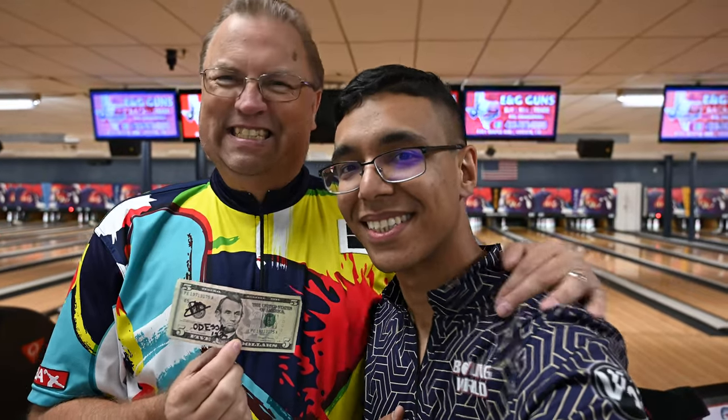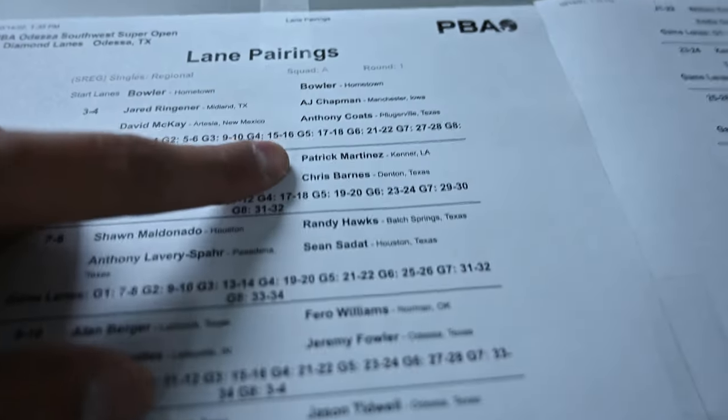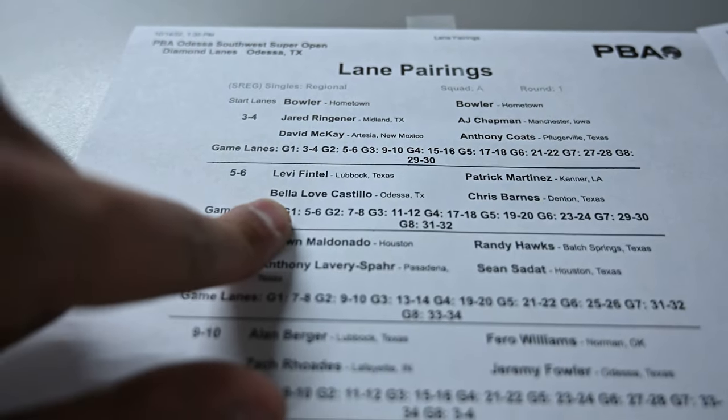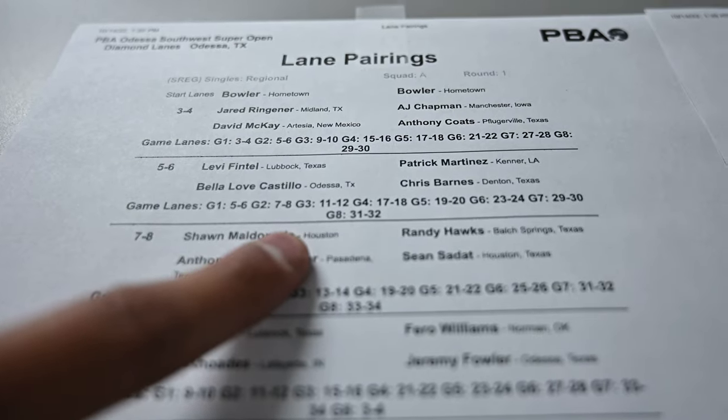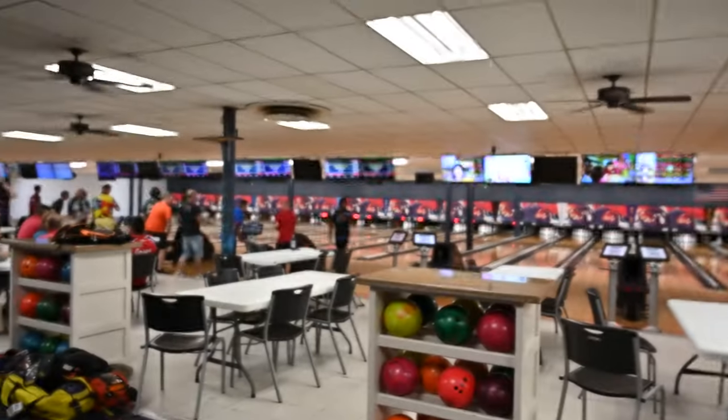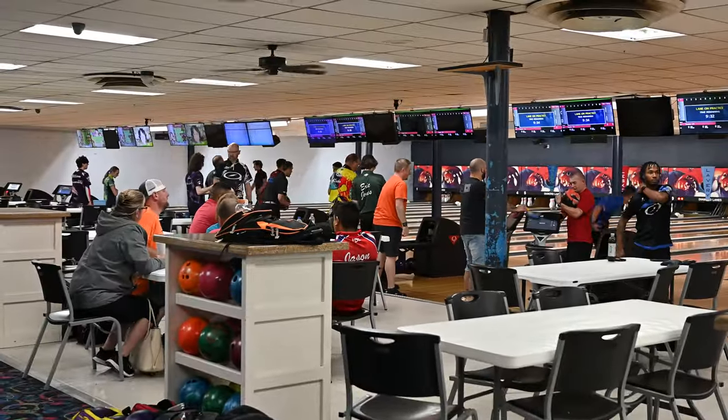What he said. We are bowling with Chris Barnes, Leva and Aquila Castillo on 5 and 6 to start. Then we move across all these pairs. Let's look up everybody. They're bowling the sweeper. So me and Stefan are gonna hang out here for a few minutes and just kind of wind down and let them bowl and just watch and see what's up. They're bowling on the leftover of the practice session.